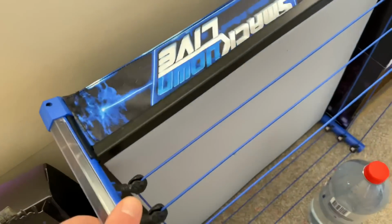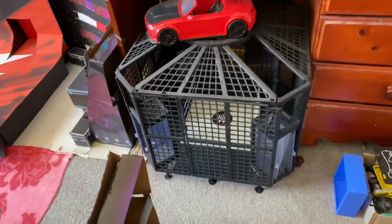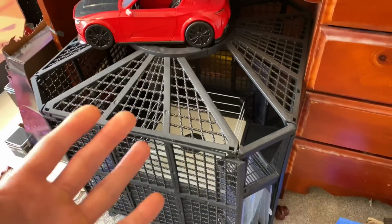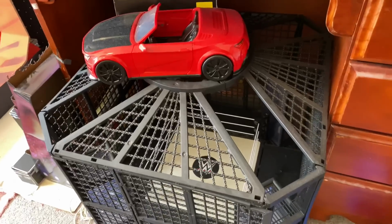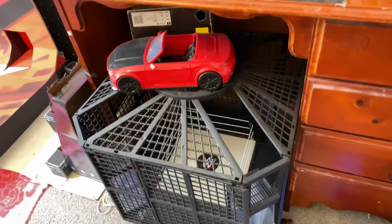We have the Smackdown Ring. There's honestly just nowhere to put it now that we have the Elimination Chamber. The best playset of all time, honestly. Even though it's not for the Elite Scale ring, this is so accurate, so cool, so fun to play with. I really, really love this, and I can't wait to get it out to do some Elimination Chamber matches in February. Stay tuned, it's gonna be sick.